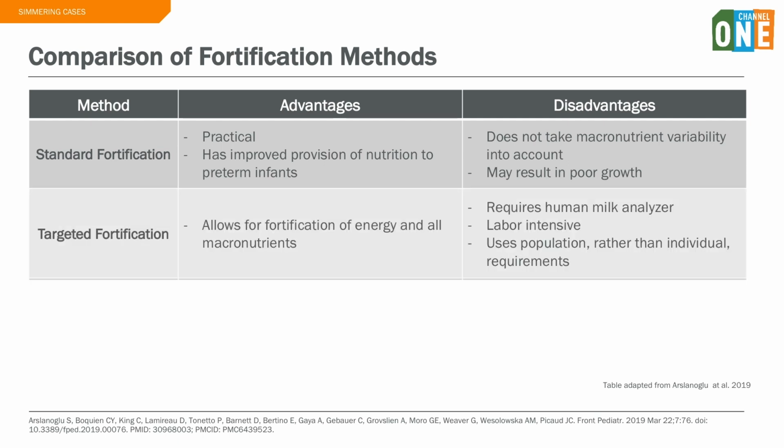Next, targeted fortification. This method benefits from allowing adjustment of energy and all macronutrients in individual patients. However, this method requires the utilization of a human milk analyzer and is labor-intensive. Additionally, it relies on population estimated nutrient requirements rather than an individual patient's needs.